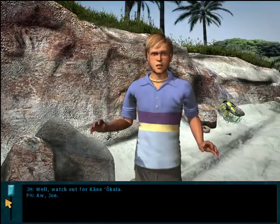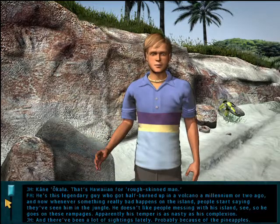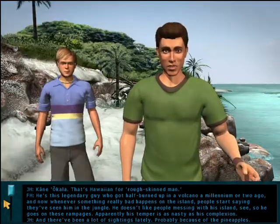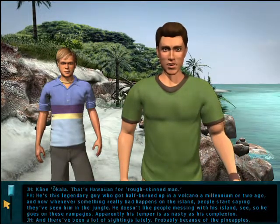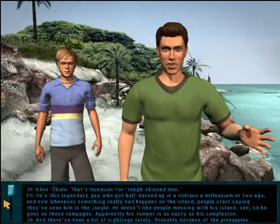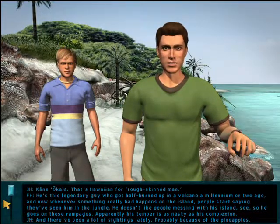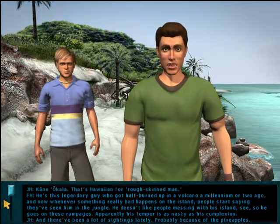Well, watch out for Kane Okala. Aw, Joe. Watch out for who? Kane Okala. That's Hawaiian for rough-skinned man. He's this legendary guy who got half burned up in a volcano a millennium or two ago, and now whenever something really bad happens on the island, people start saying they've seen him in the jungle. He doesn't like people messing with his island, see, so he goes on these rampages. Apparently, his temper is as nasty as his complexion.